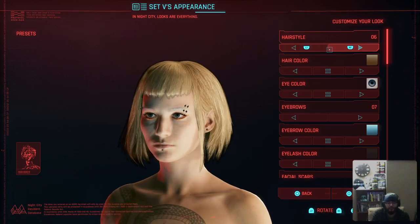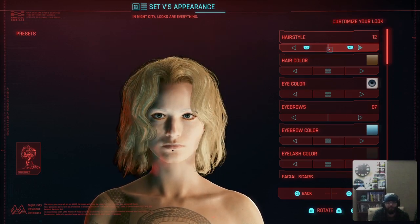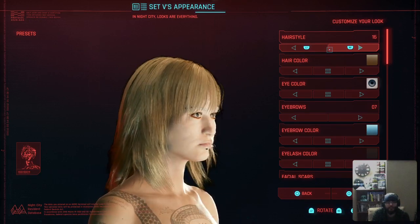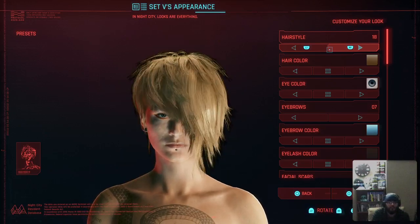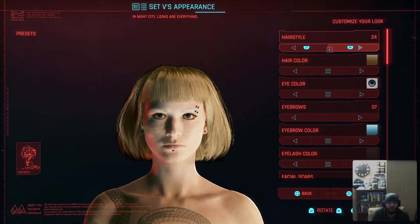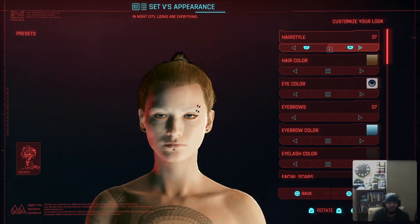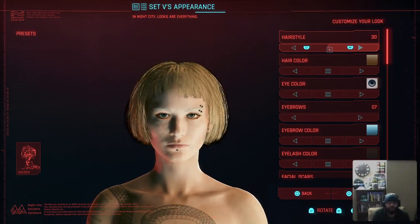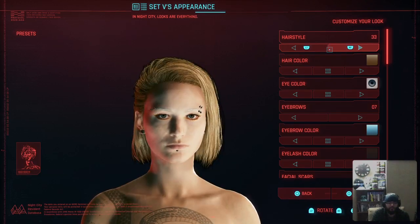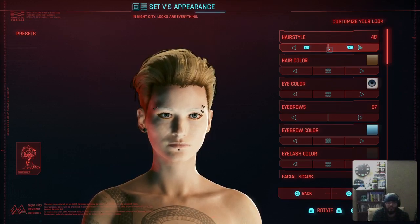That might be the closest one. I don't know if there's a long hair version of that. There might be. Maybe not. That, yeah, that's pretty close. So 17 or 6 so far. Or that one. That one's pretty close, it's just a little too short. So there's a couple options we got. Or that one. We've got a couple options here. Let's try 6 again.